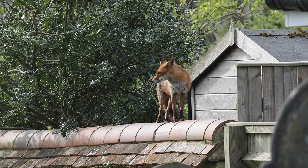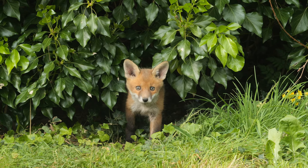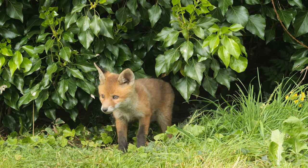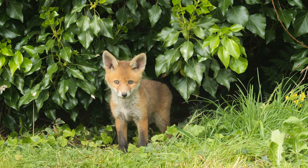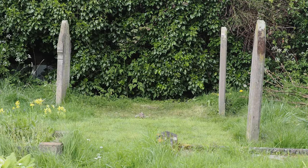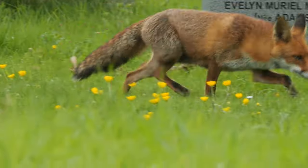She's got a good vantage point from here. She can see me very clearly. And there's the cub, or one of the cubs. How cute is that? Two cubs. Just want them to come out completely in the open. Now the vixen's running across.